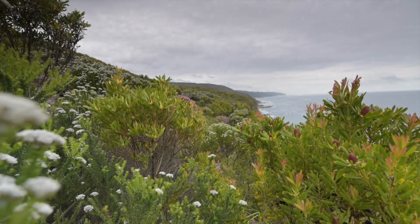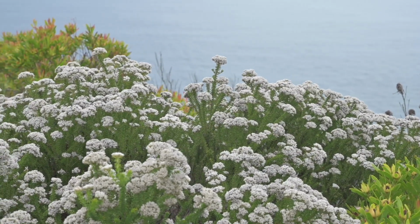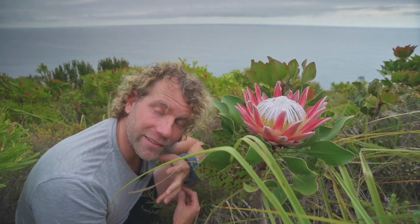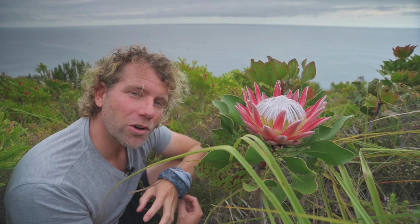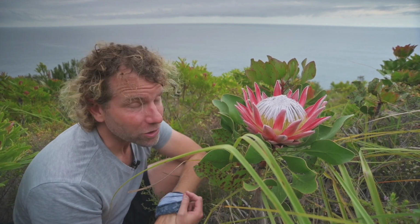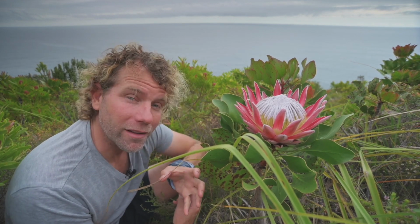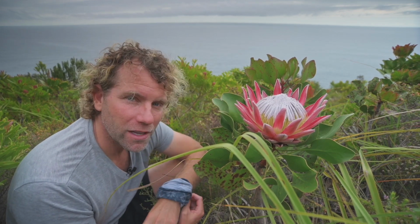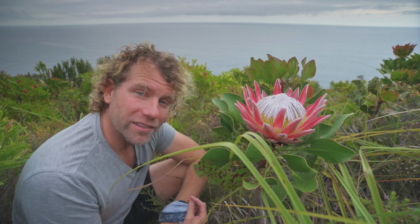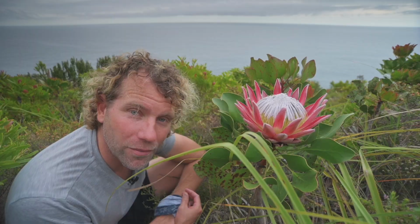Fynbos is well known for its cut flower abilities, whether it's the foliage, the seed, or the flower itself. They are long lasting and sought after around the world. It's not an easy plant to grow and it's very localized where you can grow fynbos. But there's one fynbos plant in particular that is extremely sought after and beautiful. And that one is Protea cynaroides, or the king protea. And it's also the South African national flower.